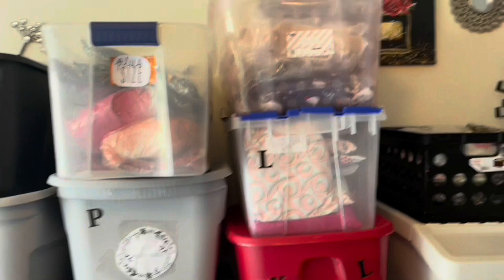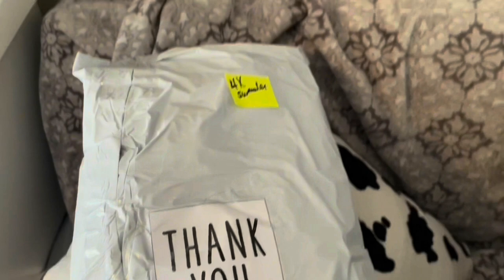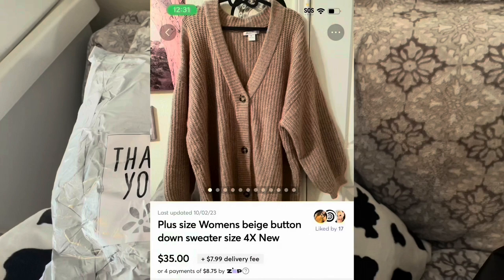It's a sweater. These are already done, y'all. These are the 4X yellow hoodies. I got both of those done. And then here's the sweater here. I already had it. See, because I only got one 4X sweater. So that sold on Poshmark. I knew it was gonna sell because I had like 17 likes on Mercari. Here's a picture.